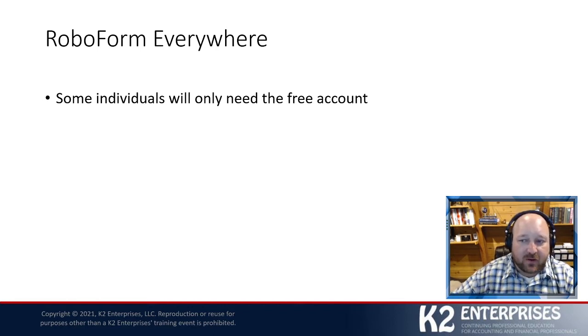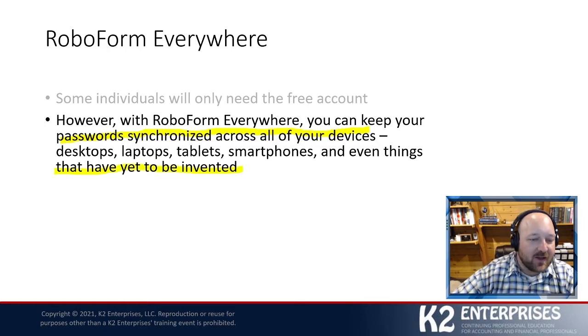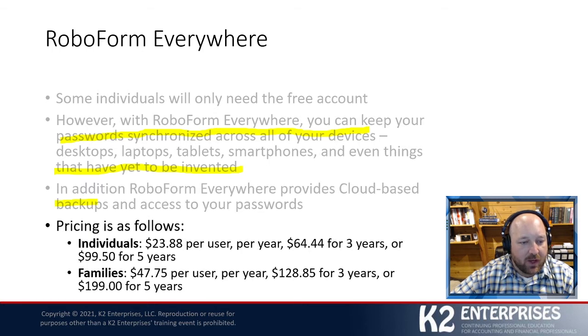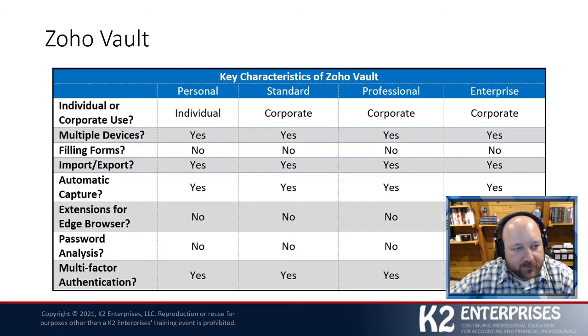It works fairly well. With RoboForm Everywhere, you can keep your passwords synchronized across all of your devices, desktop, laptop, smartphones, and more, even stuff that has yet to be invented. In addition, RoboForm Everywhere provides cloud-based backup and access to your passwords across all these different devices as well. Now, if you do need the paid account, you can buy it per year. You can also buy it for multiple years.